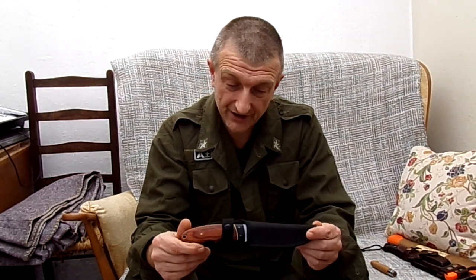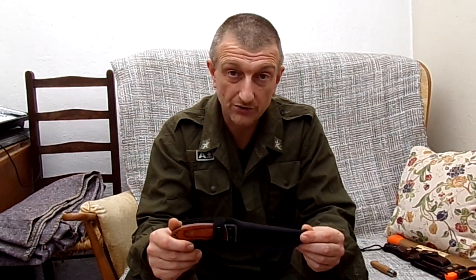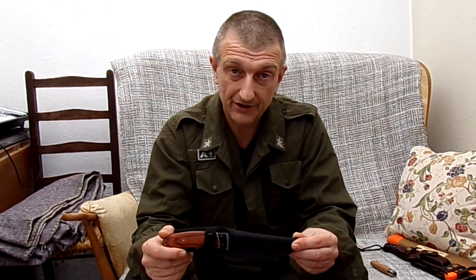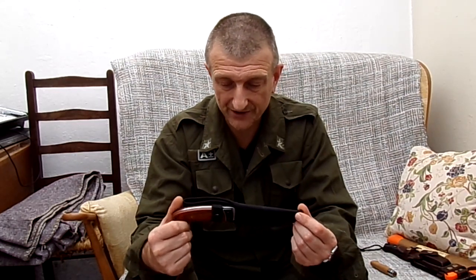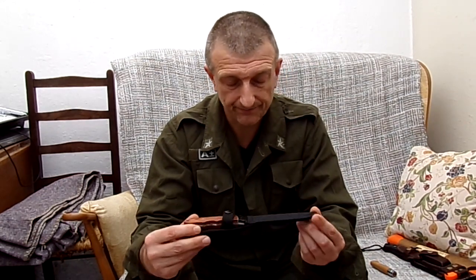This sort of size is probably the most useful, because it will do the small tasks. It will do food prep and that sort of work. But it is large enough that I can use it for battening, splitting down larger pieces of wood into kindling size for lighting a fire. So it's probably the universal one, shall we say, which is why it's probably such a popular size.